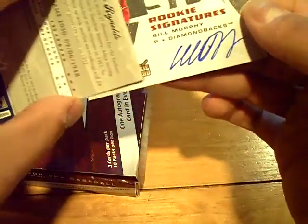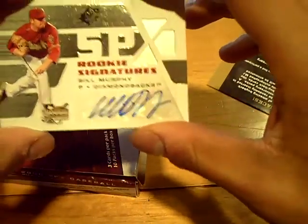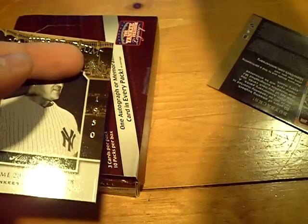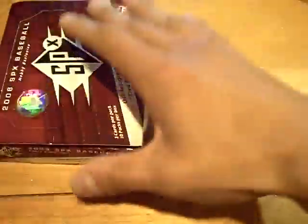And we have an autograph. Rookie autograph, so that's a bonus hit for the Diamondbacks. Rookie auto SP of Bill Murphy. Bill Murphy for the Diamondbacks. Bill Murphy for the D-backs. And an Ellie Reynolds Yankee Stadium Legacy.